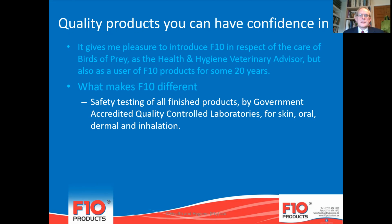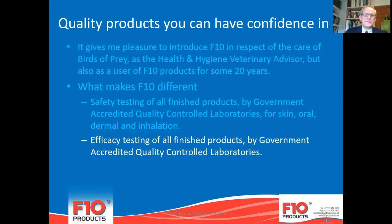We have safety testing of all finished products. That means the end product as you're going to use it, not the individual constituents, which is what some manufacturers have test certificates on. These safety certificates have been conducted by government accredited and approved quality controlled laboratories. And we have safety certificates for toxicity in relation to skin, oral, in other words, drunk, eyes, the cornea, and also the respiratory system.